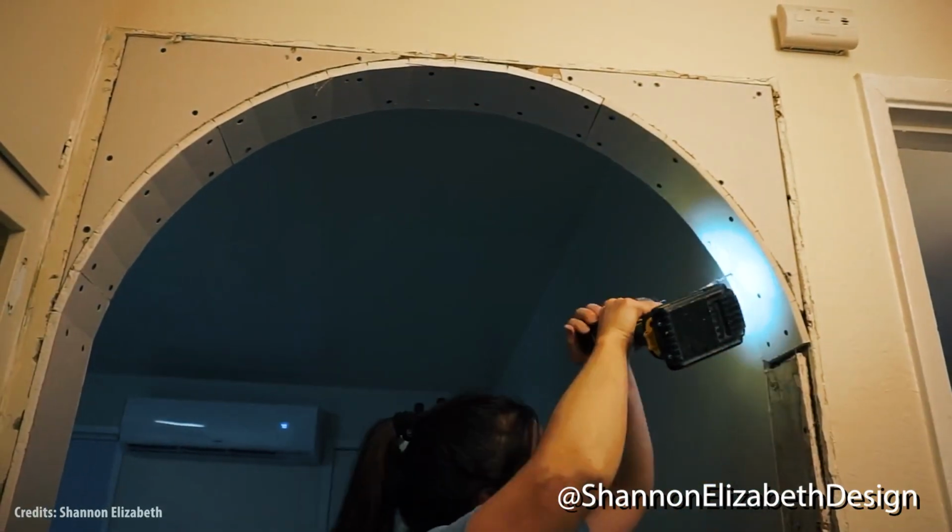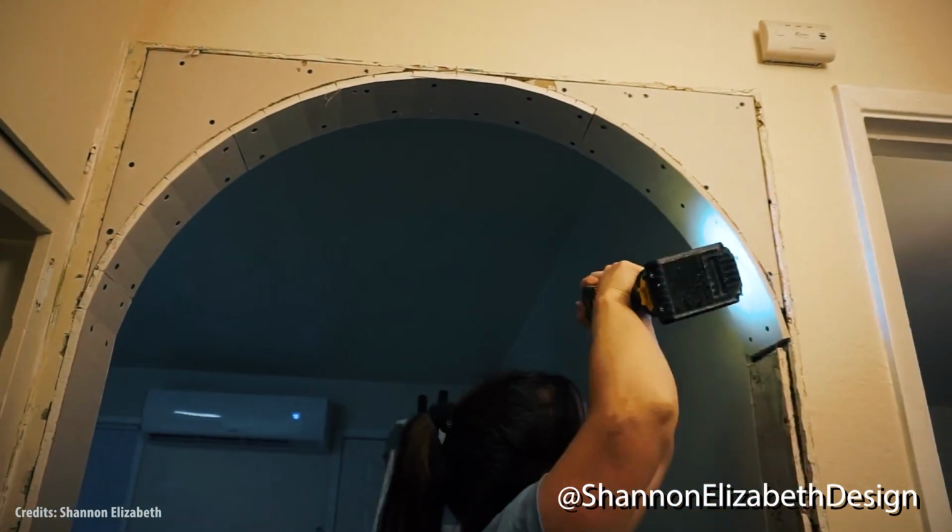Now done with drywall, and now I can move on to adding joint compound to all of the joints. A touch of heaven on earth.